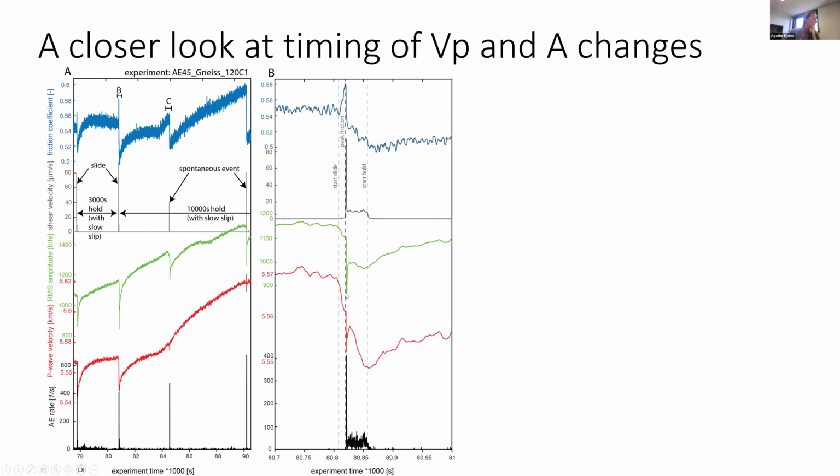We see both P-wave amplitude and velocity have that big drop, which is likely related to an opening of the surface and a loss of contact area. And then the RMS amplitude levels off and is sort of constant for the remainder of the slide, whereas P-wave velocity keeps on decreasing.